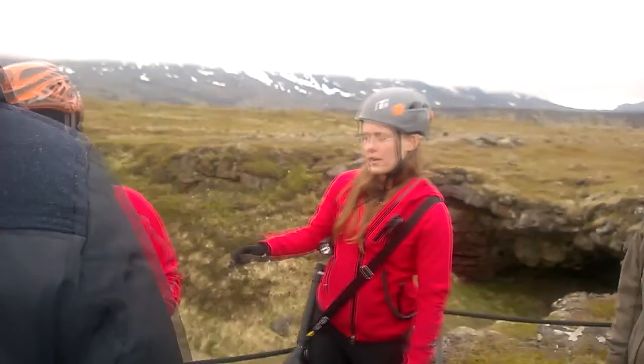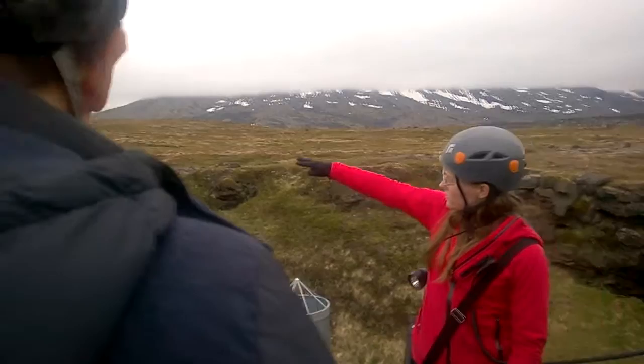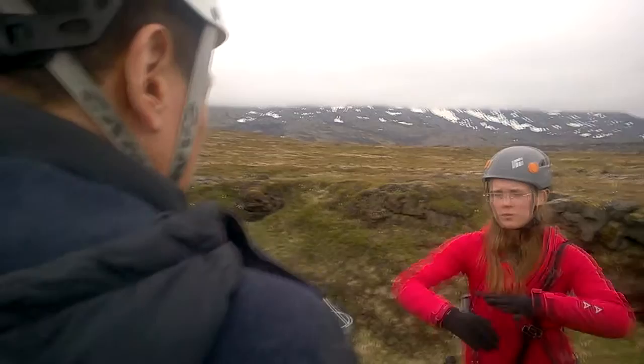So does it have the cave first or the lava first? Yeah, the lava comes first and creates the cave. But why doesn't it flow anywhere else but here? It flows around. Yeah, but sometimes it flows in a narrow kind of river. Sometimes it flows in a river for a long time.